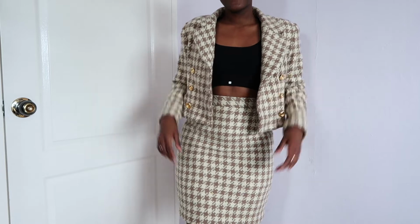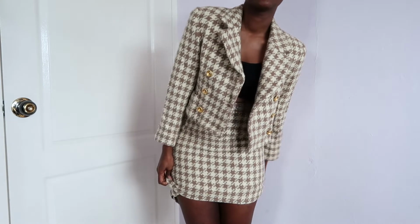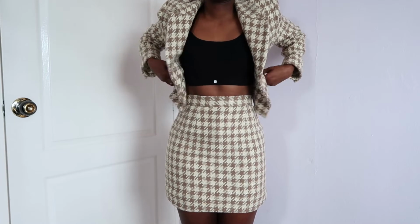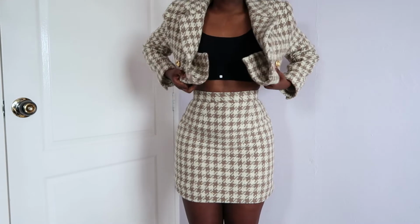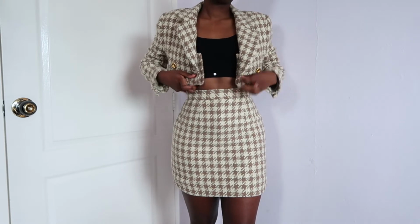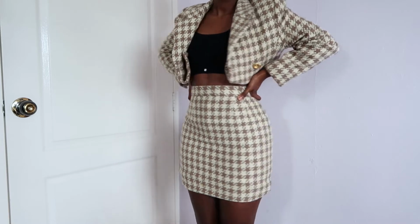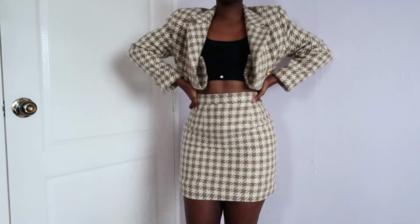Well, there's a little bit of thrift flipping to do, which I will definitely make a video on, me thrift flipping a bunch of clothes. But this skirt's a little bit too long for now, and this crop top, I mean what is this called, blazer top, is a little bit too long as well. So I need to sort of make it into a crop blazer and a cute skirt. But yeah, I love the whole business look to it.